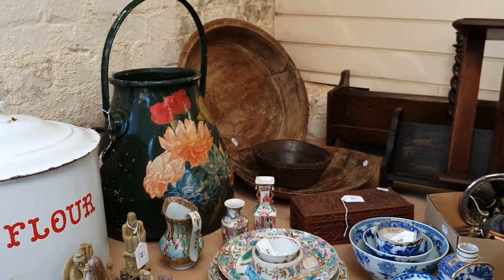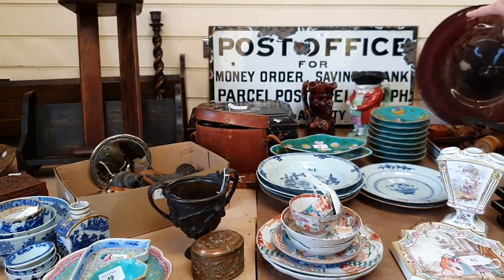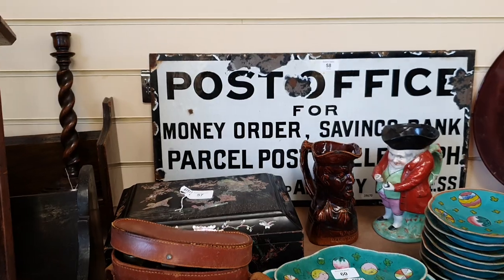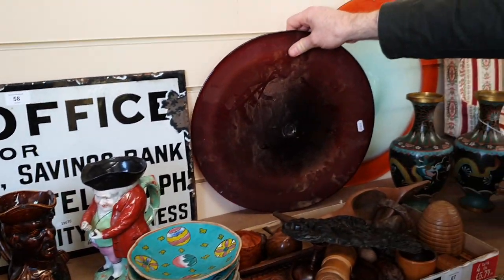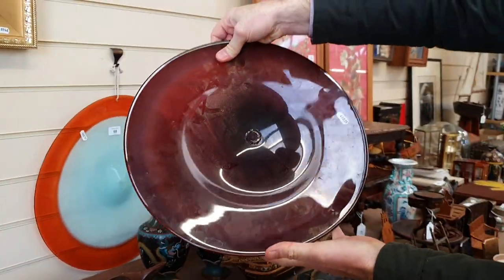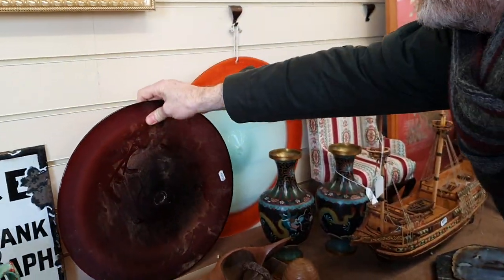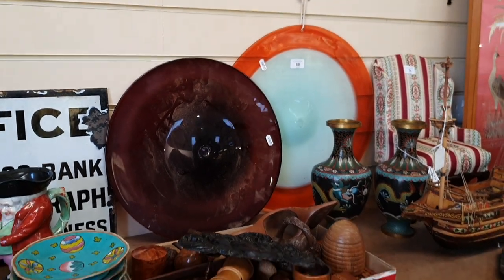Most of this is Chinese or around the corner here. Nice enameled sign there, an original post office sign. And these are interesting, little, quite heavy hand blown circular glass panels. There's two together there, lot 68.